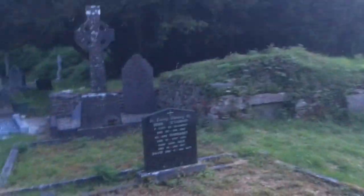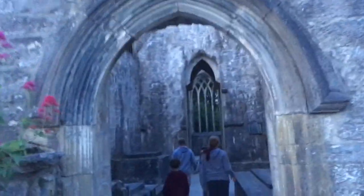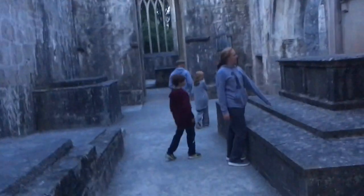Dennis. How we feeling now? It's hard to read. I can't really read it. But it looks like an altar of some sort. It's actually a grave myth.